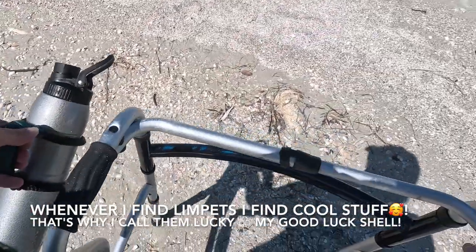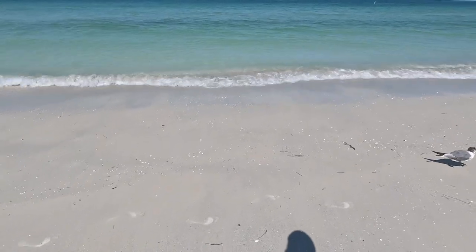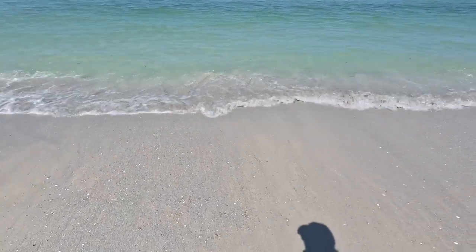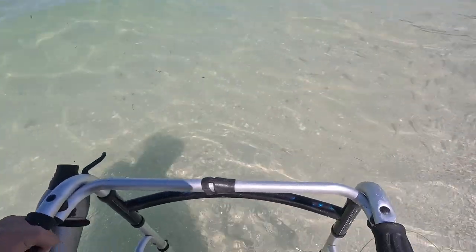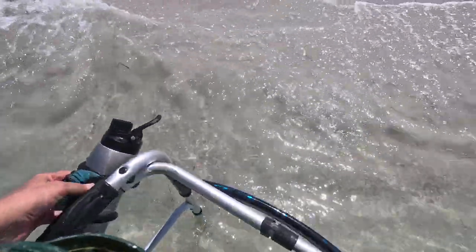Yep. Good old lucky limpets. They didn't disappoint today. Let's get back in the water. God, it's hot. And I have to make my way back around the rocks so I can get around there before it gets deep again, because slack tide's just about over and it's going to start coming up further. Which means I'll be a little cut off from where I came over if I don't turn around right now and start heading back. But boy, what a fun spot this is.